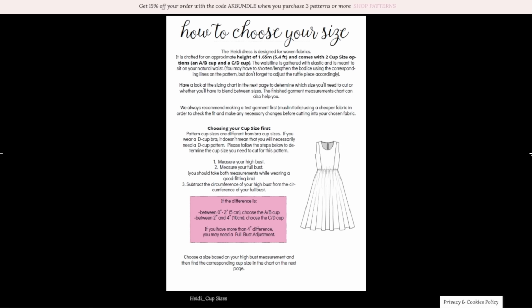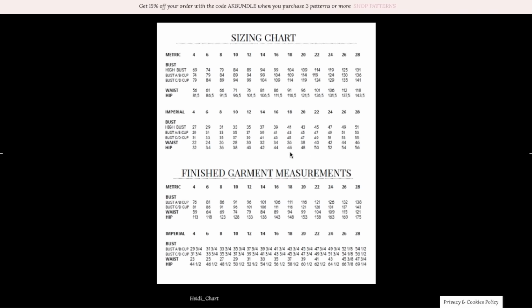How to choose your size. Sizing chart. So she's got high bust. Oh, that's metric. She's got high bust, and then your full bust for the A cup, full bust for the C cup, your waist, and your hip. So this seems to be pretty similar to Big 4 sizing.